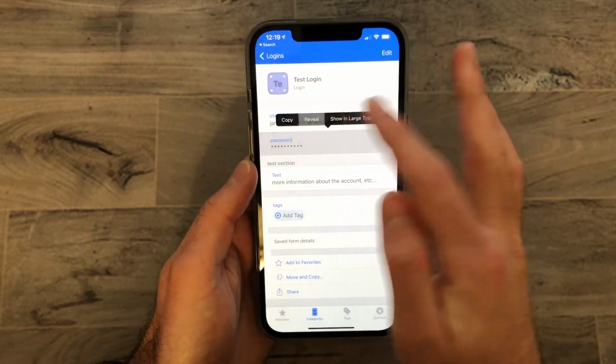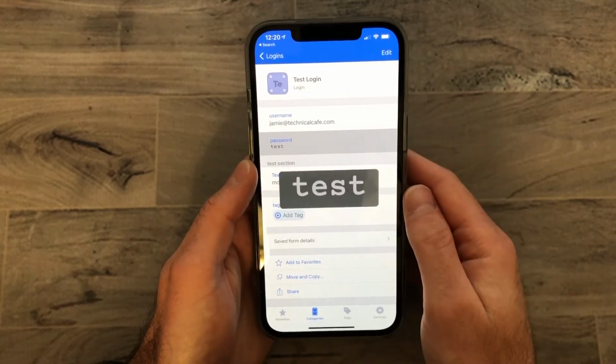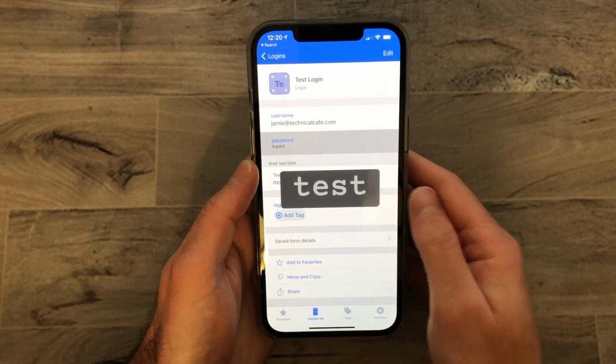later on as well. And the great thing about 1Password too is that you can use it to remember not just passwords, but notes, credit card data, and more.